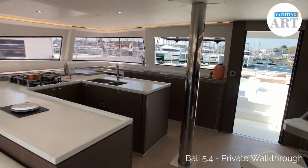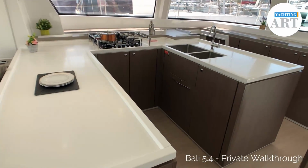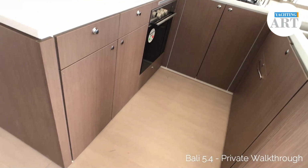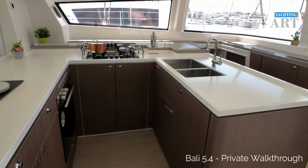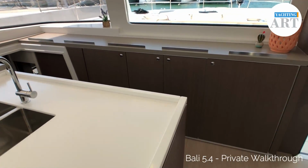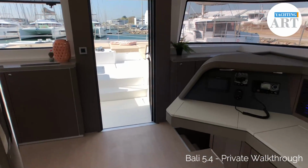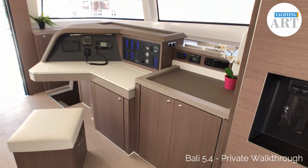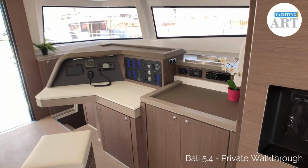How is the front of the saloon organized? So we have a U-shape galley, which is very good to brace yourself at sea, even if the sea is not comfortable, with lots of storage. Huge volumes for pots, washing machine, washer and dryer, cutlery, food, everything. And on starboard, then you have the chart table. Also, we can store a lot of documents and all the charts and the electronics and so on.